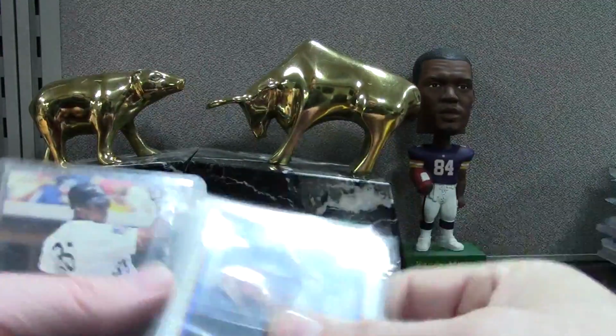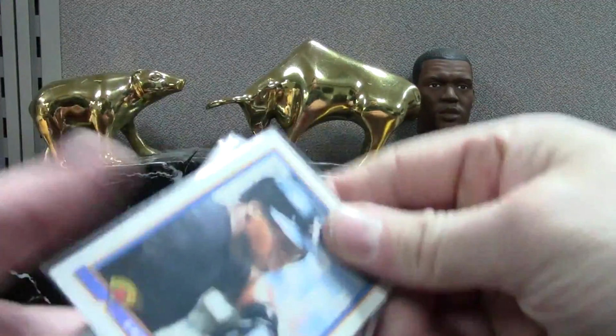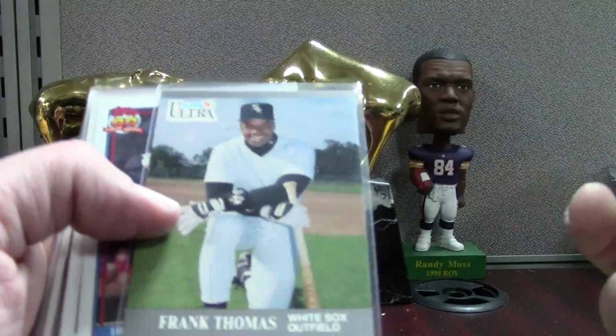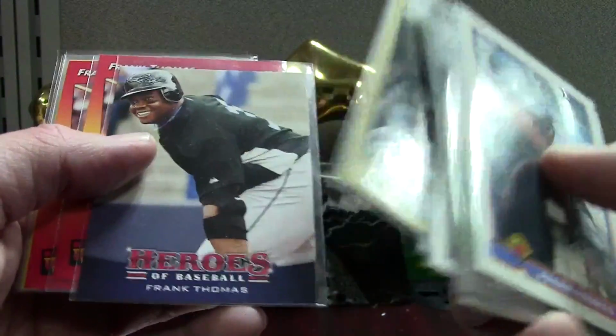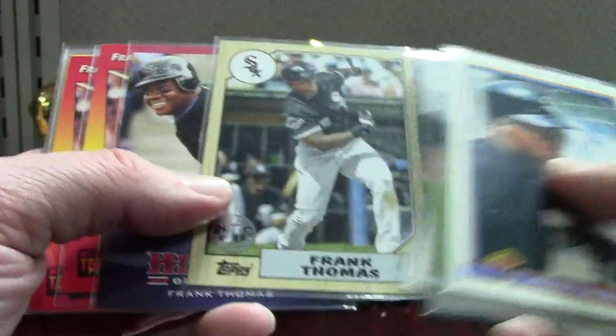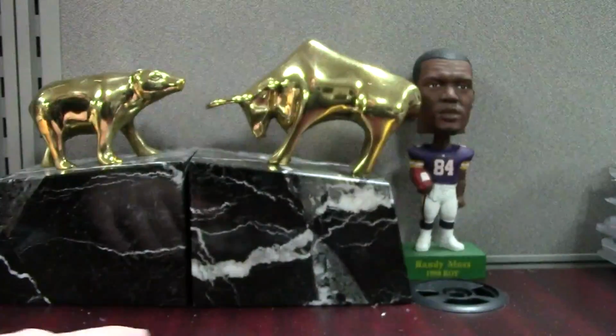This is a Frank Thomas lot. I think it was just 99 cents plus shipping, so just some random Frank Thomases. That'd be a cool one to get slabbed because it's got the gray borders. It's probably pretty tough. So Pinnacle 93, we've got the OPG. That card's an ugly leaf with the blank helmet. And I'm not really into modern baseball. I don't know why. This doesn't do much for me.